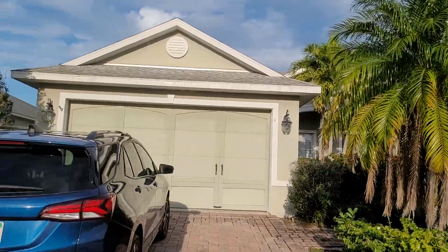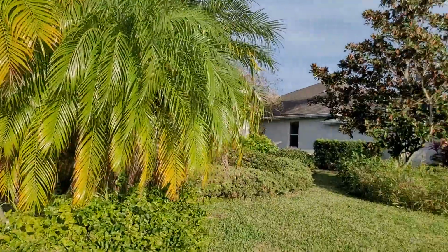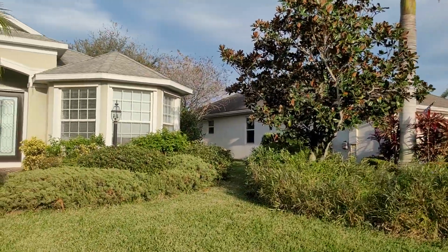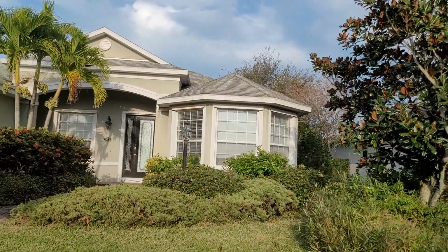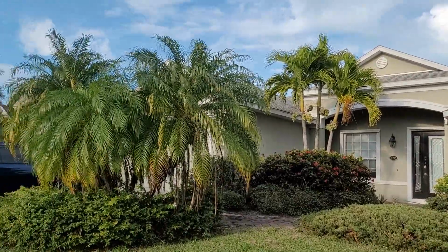Okay, I have not gone in yet. I'm just getting a visual on the exterior. The plantings are gorgeous. They need some help. Oh, I love that round room. Can't wait to get in there to see what it is.